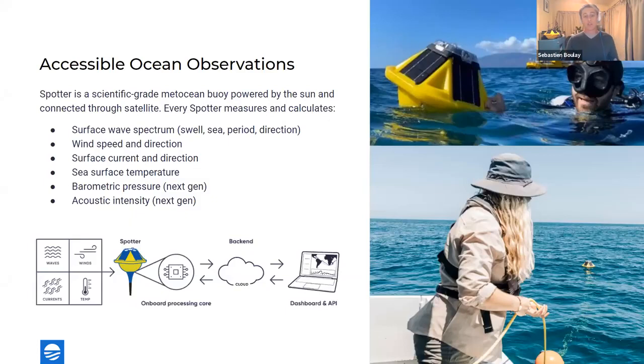Technically, Spotter is not different to any IoT, Internet of Things, device. It's a piece of hardware that's built to scale with onboard intelligence, so the data can be processed on board. It's a self-contained, autonomous turnkey system. So we have solar panels, rechargeable batteries, Iridium communication. You don't really ever have to open it. You don't have to do anything to it.